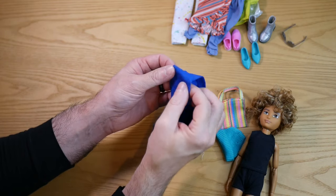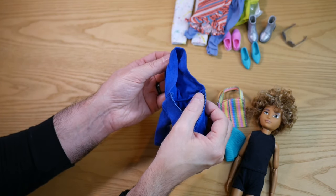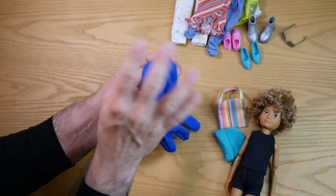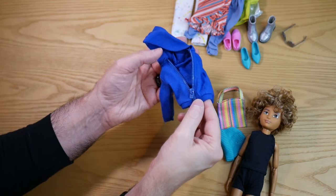But it's nice that you can actually do that with the hood, because a lot of the times they're just pretend hoods. Or they have that thing where they've got the hole at the back so you can stick the hair through, which I always think looks really weird. But yeah, so it's all one colour.